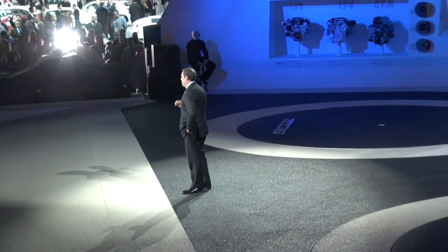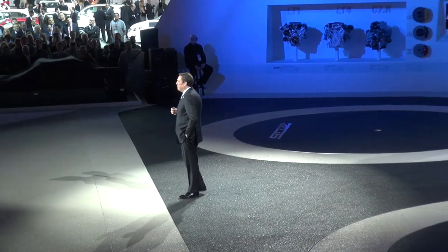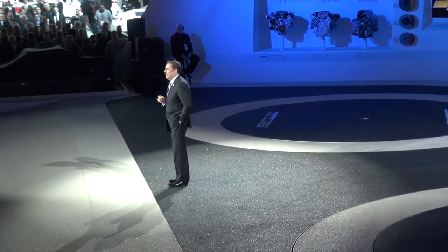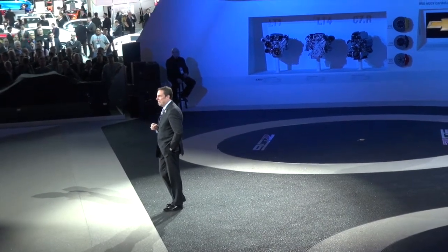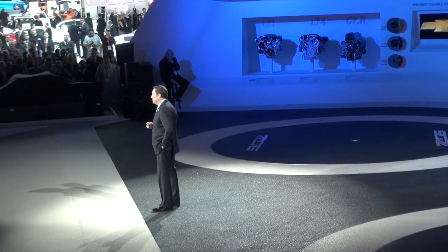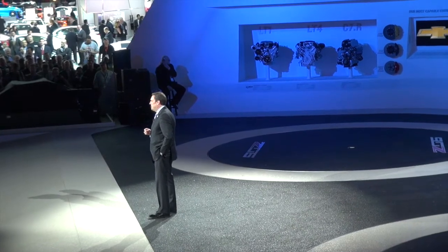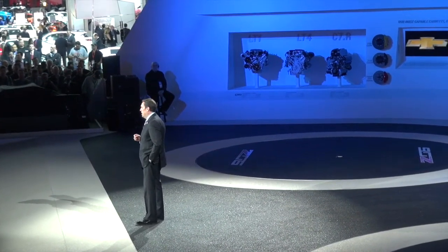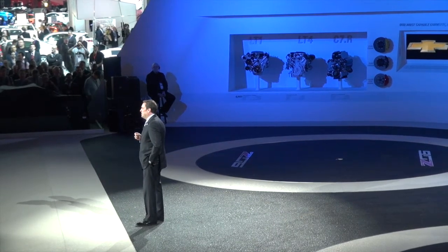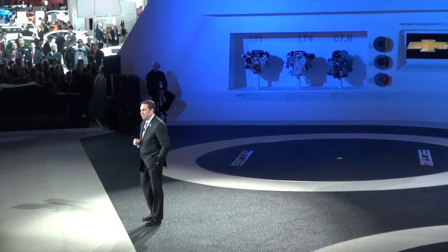Perfect weather for a drive in a Corvette. Better yet, how about 50 Corvettes coming all the way from our tech center in Warren, Michigan? That's exactly what we've been watching this morning. And by the way, the Z06 was hauled by the 2014 North American Truck of the Year, the Chevrolet Silverado.